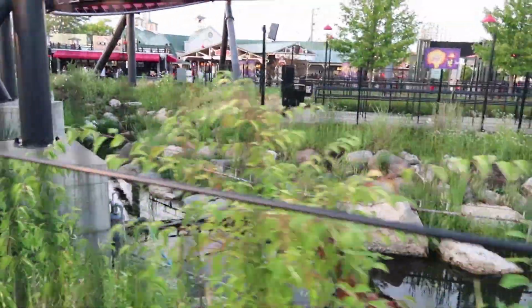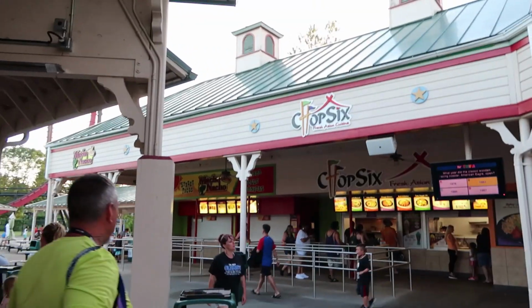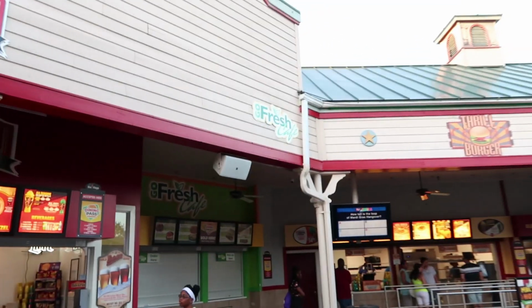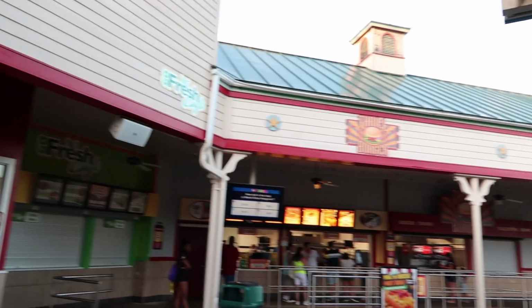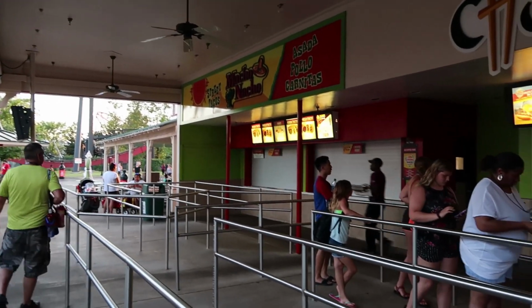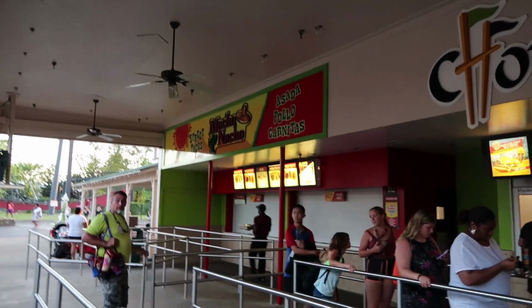Who knows? So we're right outside X-Force at this food court, and we're determining what we want to eat, and there are so many options, except for Go Fresh Cafe, that's closed. Oh, apparently the nacho place is closed too. So many options except for the nacho place and Go Fresh.